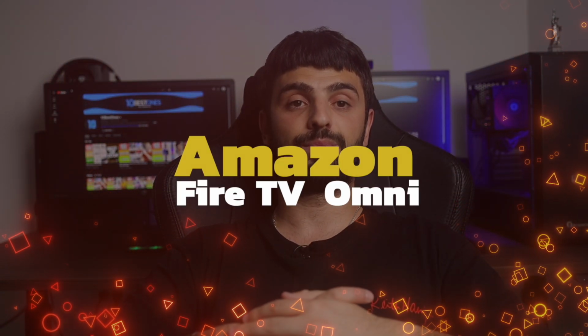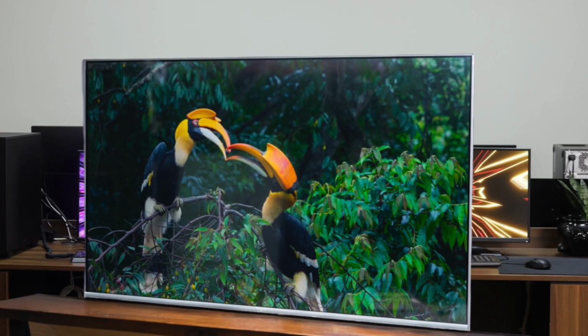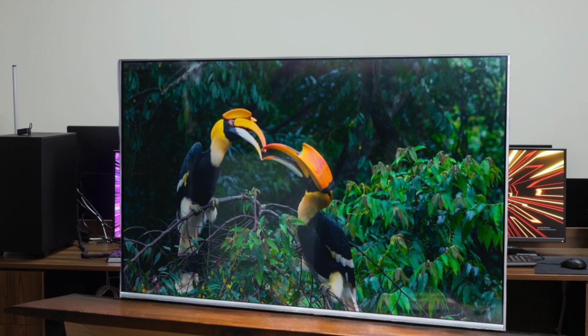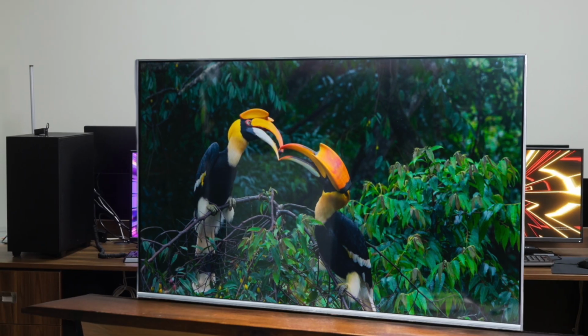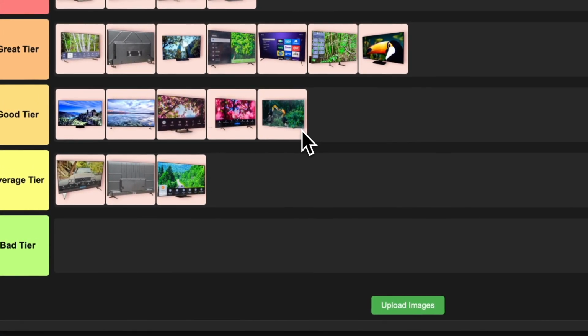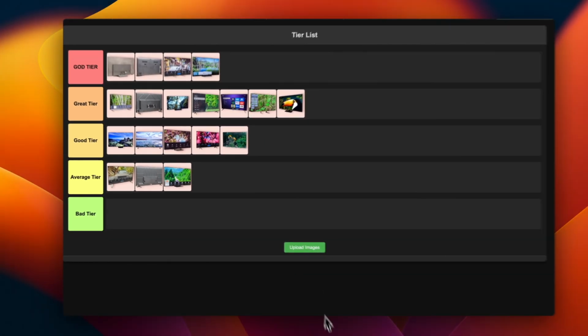Number 19. Amazon Fire TV Omni. The Amazon Fire TV Omni has a lot going for it. The QLED panel delivers solid picture quality and it gets pretty bright too. The hands-free Alexa controls are super convenient. It's also great for gaming with a dedicated game mode and low input lag. On the downside, the Fire TV interface pushes Amazon content a bit too much. But overall, the Fire TV Omni earns a spot in the good tier.